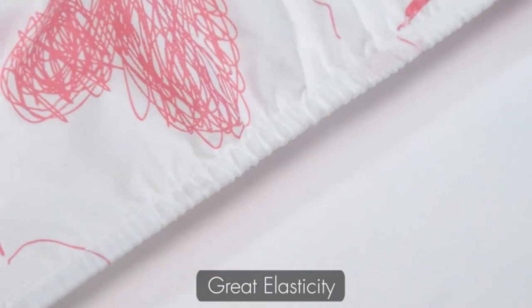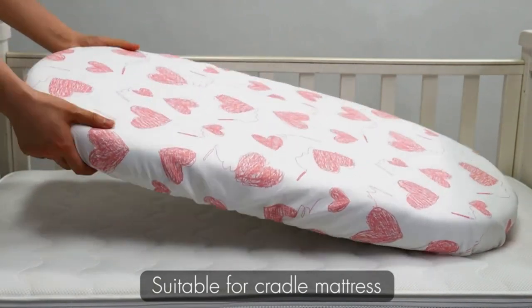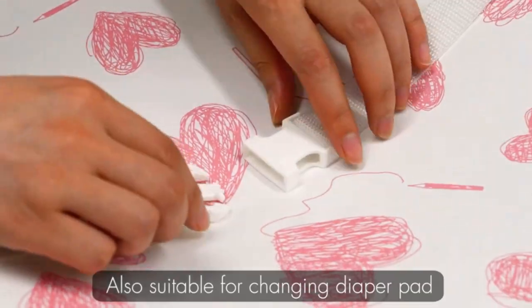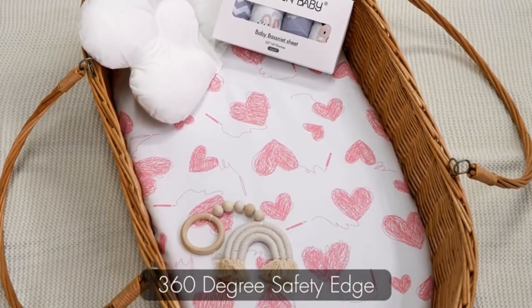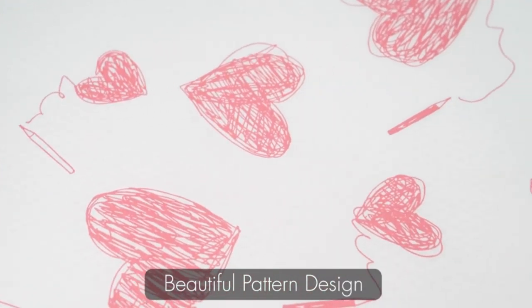The sheets are machine washable and easy to dry, ensuring effortless cleaning. The universal size, 32x16x3, fits almost all bassinet shapes and sizes. The stylish floral pattern adds a touch of elegance to your baby's room.